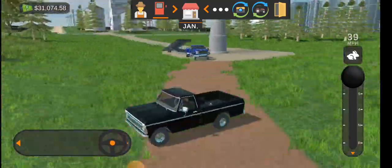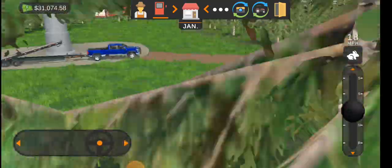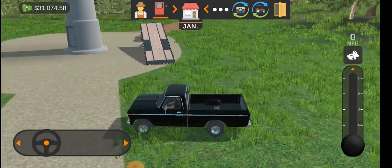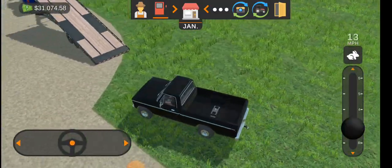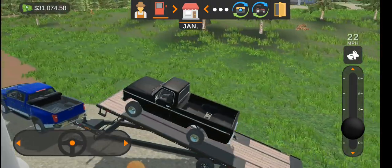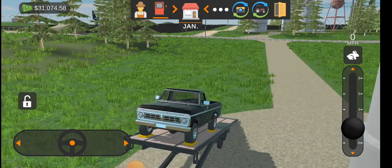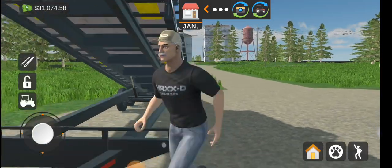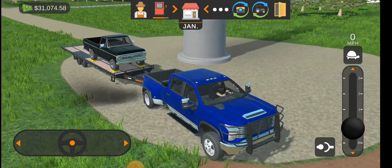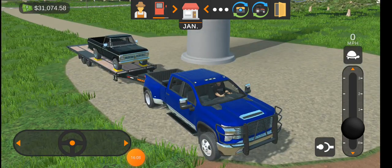Yeehaw! Okay, it didn't work out as good as I wanted. We will attempt that, if it's not a DLC, which most likely it is going to be. Load that up onto the trailer, hop down, put down the ramps, hop back in the pickup truck, hop back up in the Chevy.